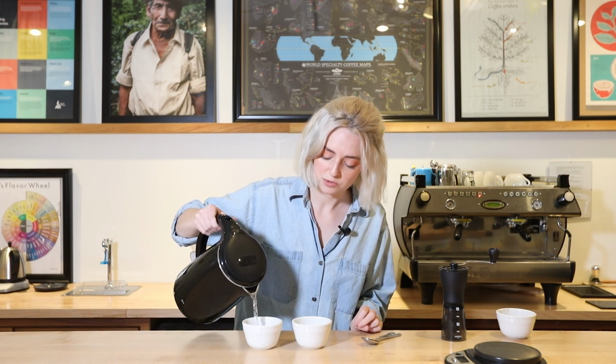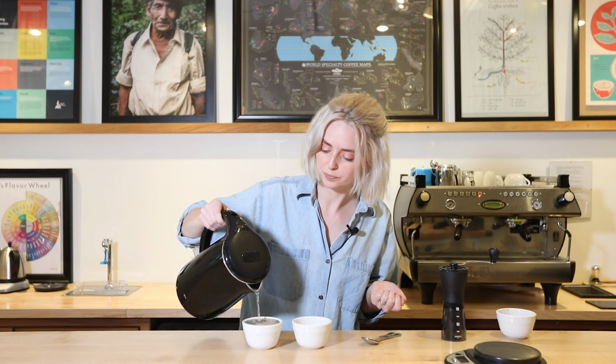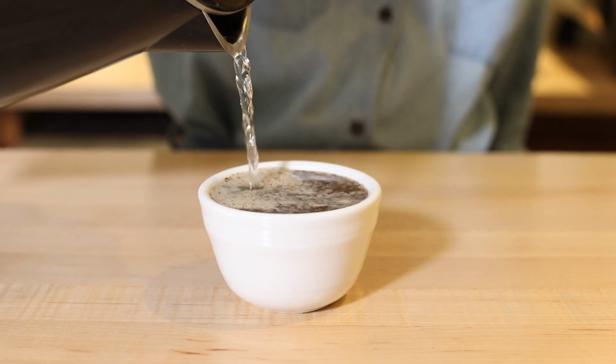Then, because you weighed out your cup in the beginning, if your vessels are all basically the same size, you can just fill them all the way up. You can also use the scale for this part if you want. I don't want to. Just really, really fill them. And then you're gonna start a timer for 4 minutes. And wait.